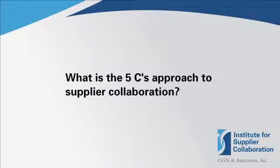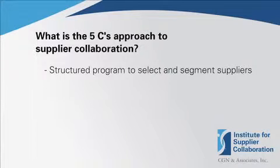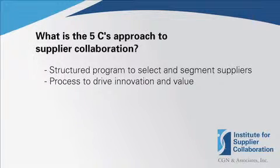Well, the 5 C's model is a lot less hoping and a lot more structure, and it allows you to select the proper suppliers, to make sure that you segment them in such a way so that you spend the time with only the most important ones, and then you have a program and a process to really drive the innovation and the value out of the relationship with those most important suppliers.